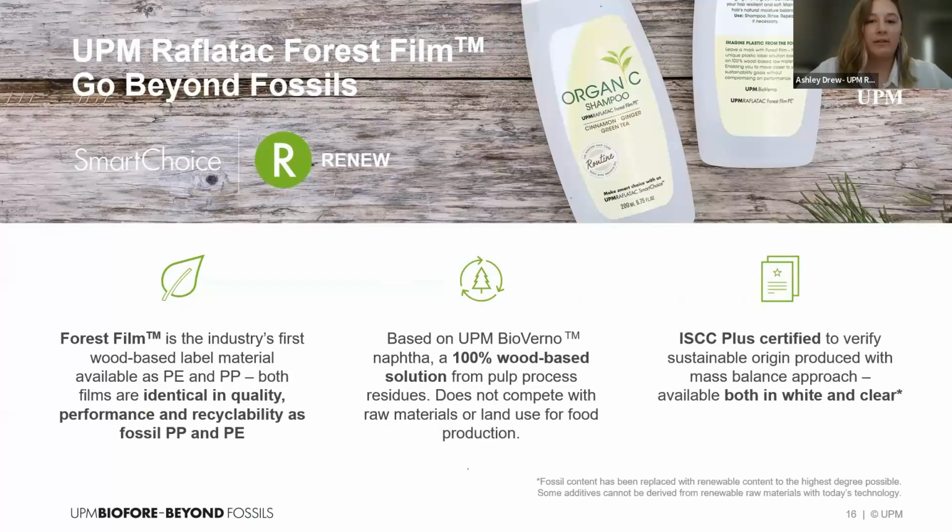So a really innovative concept and product that we've developed, and one example of moving to renewable products, is our UPM Raflatac forest film, which is a really great example to take action to replace the fossil-based film products that we're currently using. Forest film is designed as a complete drop-in product, which is really interesting. And this is for both PE and PP. And it's also recyclable within the same stream as it's chemically identical to the standard resin-based fossil films.